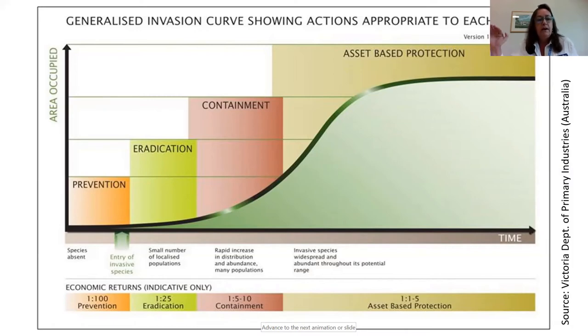Once you start going up that curve, and you can see there's sort of exponential growth, you still can manage the species in the eradication phase, where you're trying to eradicate it and not have it in the area. But once the species gets beyond that into containment and asset-based protection, you are now experiencing some type of economic, ecological harm or harm to human health. And you are also spending a lot of time, money, people power, and all sorts of resources to try to manage the situation and keep our natural areas restored or mitigating the effects that these invasive species are having.